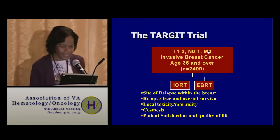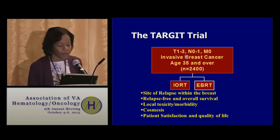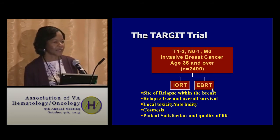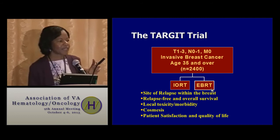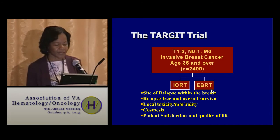This has been out now a couple of years, and the preliminary data looks very good. But what they did is treat the patient in an operating room, one fraction, versus treating them with external beam radiation. And what they're doing is looking to see where the patients failed. Most of the patients, even if they get radiation, still tend to fail where the tumor was. And here again, they're looking to see where the patients fail.